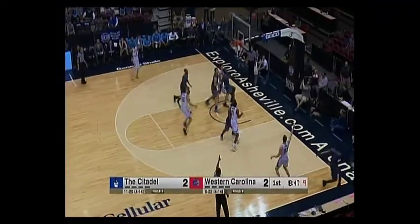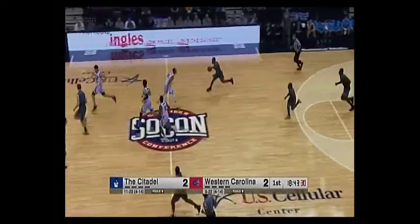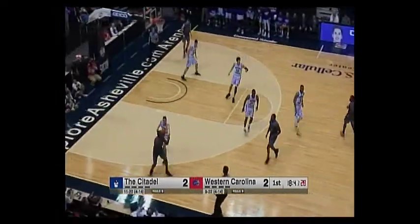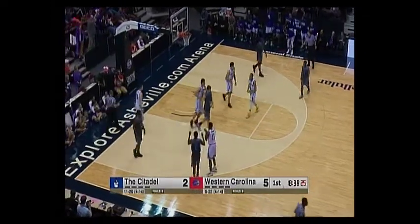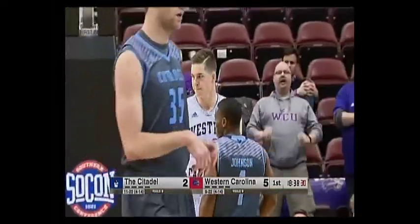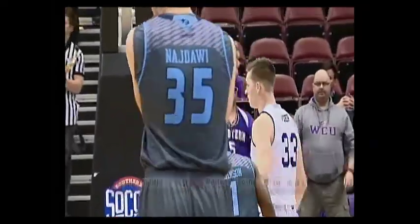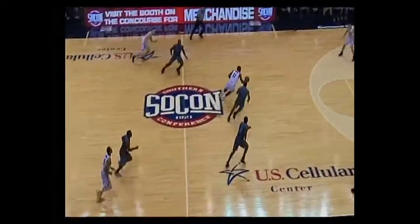And it comes to Mutombo. Shot clock now at 10. Steger from the corner. Freshman out of just outside of Columbus, Ohio. 41% beyond the arc. He can certainly do that. He's among the best young shooters in what is really a terrific freshman class in the Southern Conference. Catamounts get the ball back with the early 5-2 advantage. As you saw coming in, Western on the year overall 9-22, the Citadel 11-20.